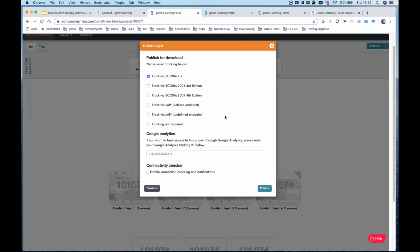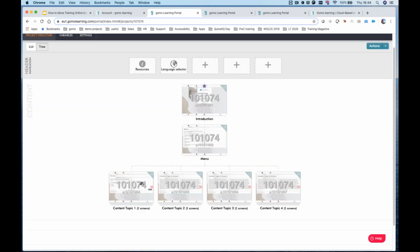And here I could, if I just have Gomo authoring, I just choose the standards that my particular learning platform works to, publish. That's ready to upload to your learning platform. And that's how you'd actually get going really quickly in terms of Gomo content.